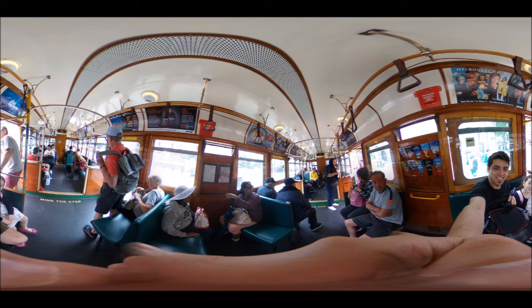After a few minutes wait, we got into the old City Circle tram. This is a circle line and it's free. And we explored the entire city center by riding the tram all the way around.